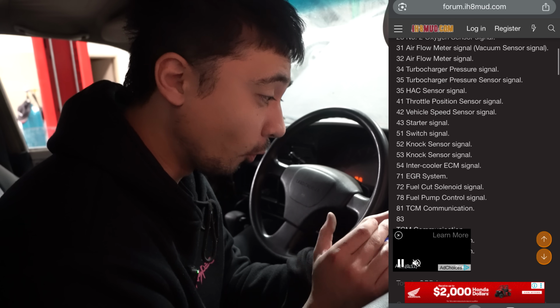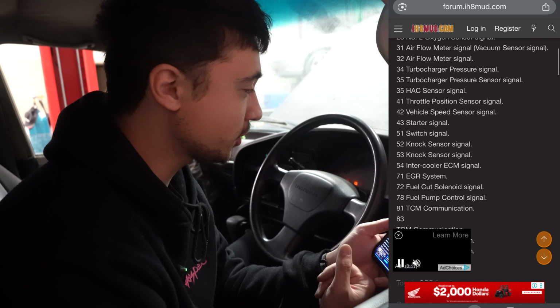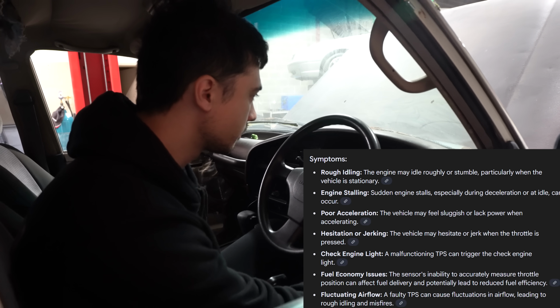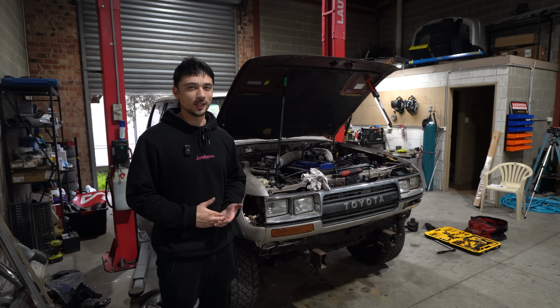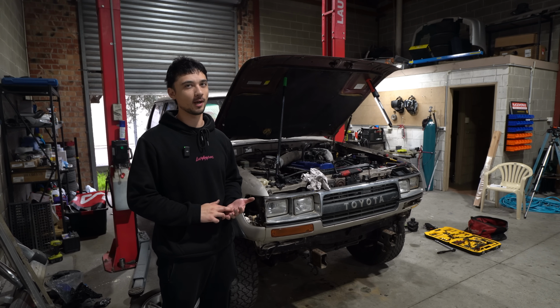And here we go, 41, throttle position sensor signal. I think that's causing our issue, and I'm pretty sure if we turn the car on and rev it, yep, tells me that, yeah, it could be a bad TPS. So we definitely have a few engine codes that we need to look into. TPS is one of them, and I think TPS is causing a big problem with our rev hunting issue.